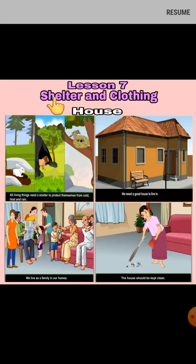First of all, we will learn about shelter, that is a house. All living things, including animals and birds, need a shelter to protect themselves from cold, heat and rain. The house that we live in should be a good house. It can be big or small, that doesn't matter, but it should make us feel safe and comfortable.